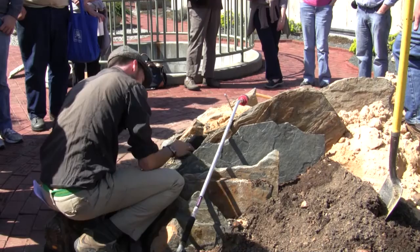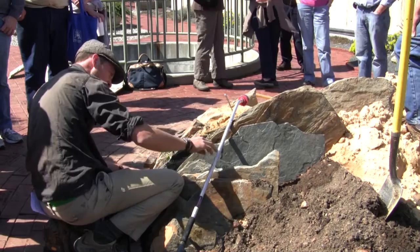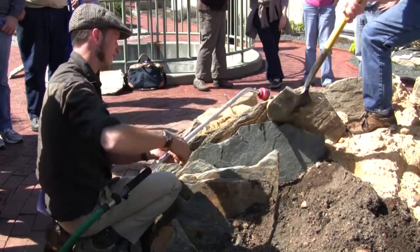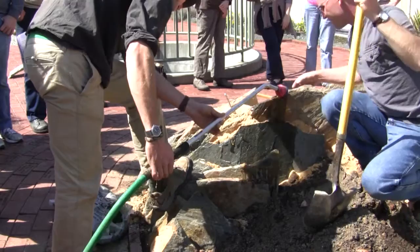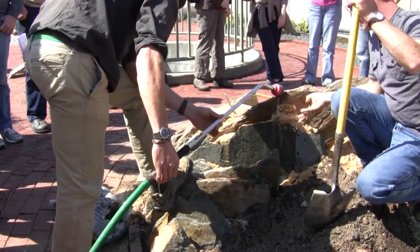I'm still not satisfied that crevice is full enough. So, actually, maybe can we fill this one from the back? It's a lot easier when you have the whole crevice done. You can just wash the whole darn thing. And normally, you'd be doing all the filling and then come back and plant. Yeah, exactly. We're having to catch up a little bit.